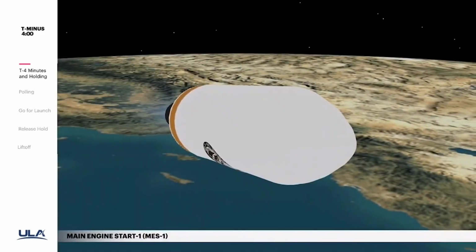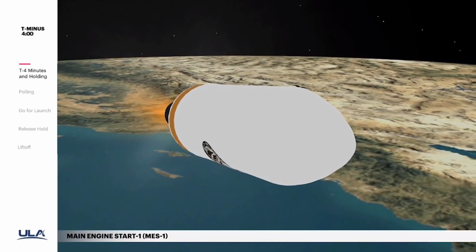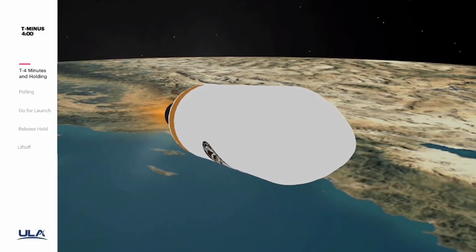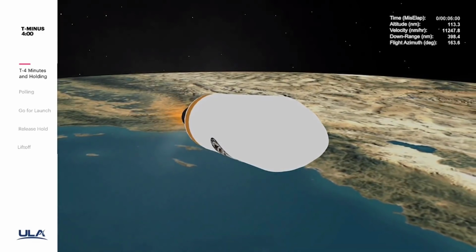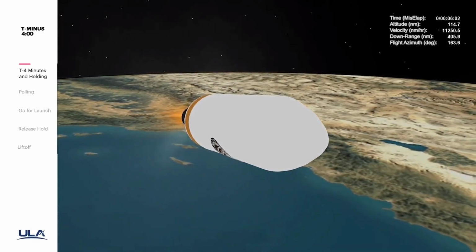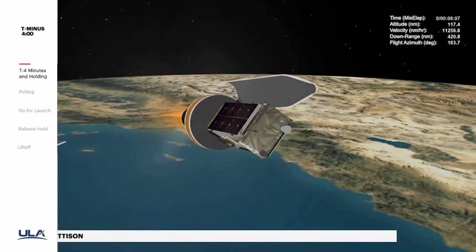At 5 minutes 55 seconds, the first Delta cryogenic second stage, or DCSS main engine burn, begins. During ascent, NROL-71 is protected inside a 5-meter diameter payload fairing. At approximately 6 minutes 6 seconds, the payload fairing is jettisoned.